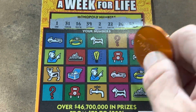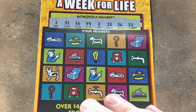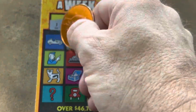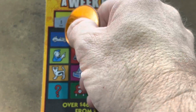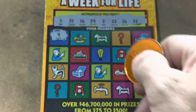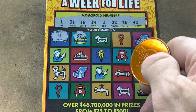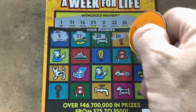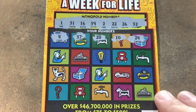All right. We are looking to match 1, 2, 16, 22, 26, 31, 32, or 39. Here we go. Come on. Can we get a symbol? Four. We've got 1 and 2. 37. Nope. 20. 10. No zeros. Come on. 24. We've got 22 and 26.